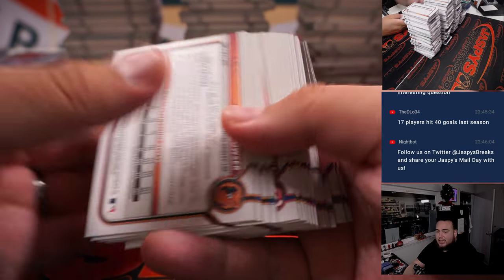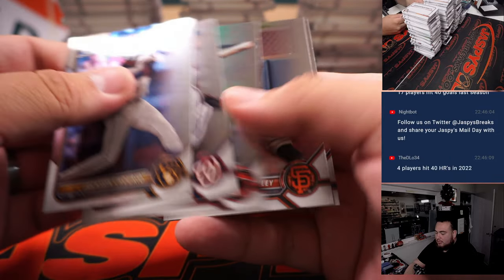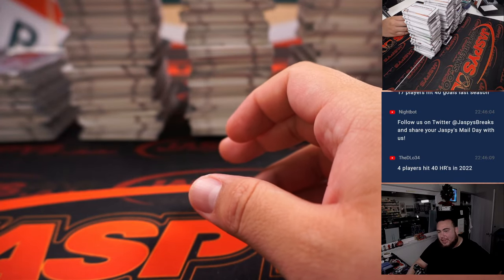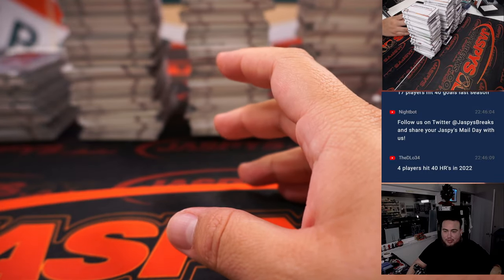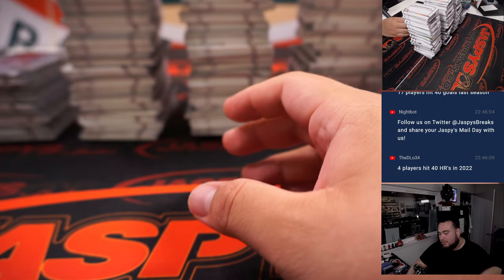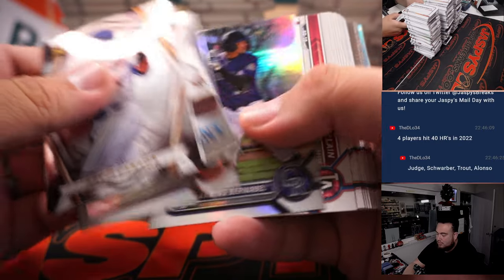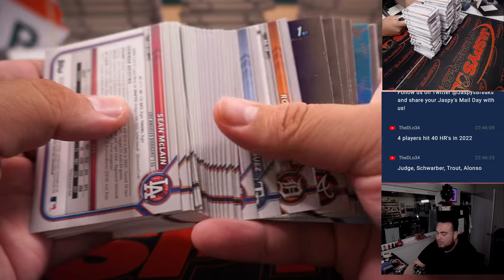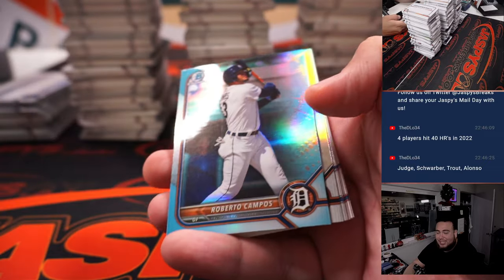How many players hit 40 home runs last year? 4 players? I figured hitting home runs would be harder. Imagine that. Trout hit 40. Sneaky. Only played like 100 games.